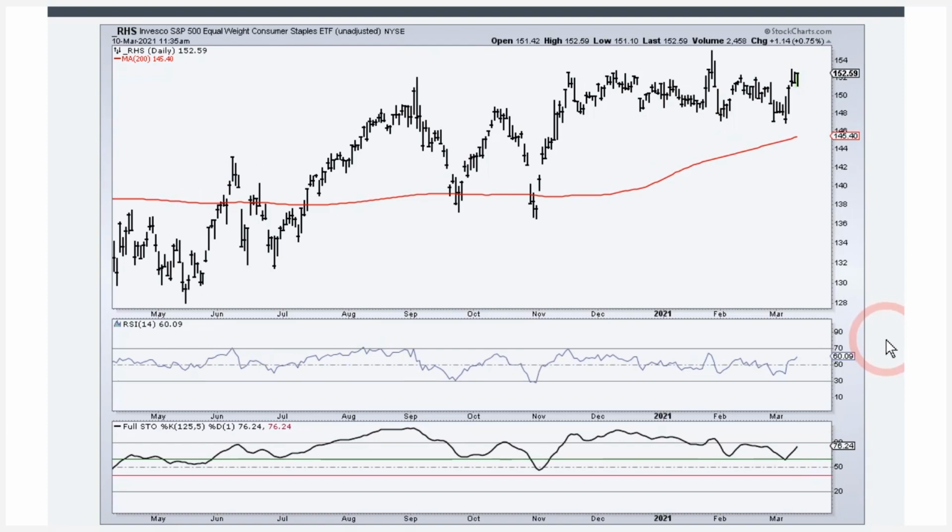Now, I'm also seeing consumer staples perk up this week or so. This is the equal weight consumer staples ETF. And sometimes I like to use these to get an idea of what's happening within the sector as a whole, because XLP, the consumer staples ETF, is dominated by Procter & Gamble, its biggest component. But if we look here, we can see some big consolidations there and breakouts. So there's a breakout, and this is kind of one big consolidation. Perhaps we've got a little falling wedge here and a breakout working.